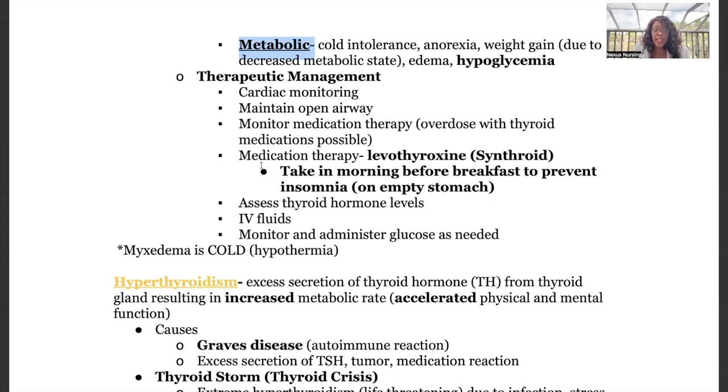We're going to assess their thyroid hormone levels. We're going to look at the T3, the T4, and the TSH. Remember, the T3 and T4 is always going to match what the thyroid's doing. So if the patient has hypothyroidism, that T3 and T4 is going to be down and the TSH is going to be up. But as they're getting medication, what do we expect to see?